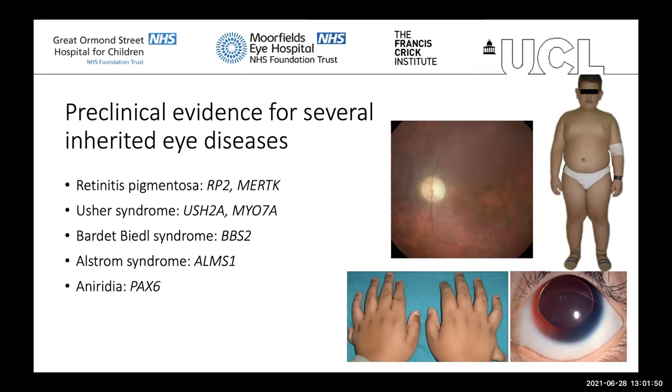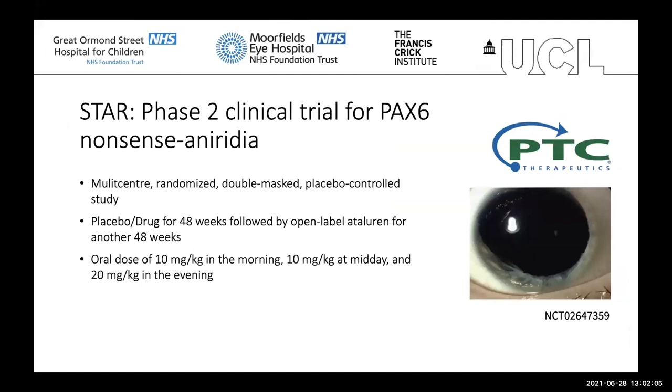And so just to summarize, there's been a lot of preclinical evidence on various different genetic conditions that involve the eye that show this drug works. So we've got RP, Usher syndrome, Bardet-Biedl, Ahlstrom syndrome, aniridia, and choroideremia I mentioned. And there was a clinical trial for Atalurin for PAX6 nonsense mediated aniridia.